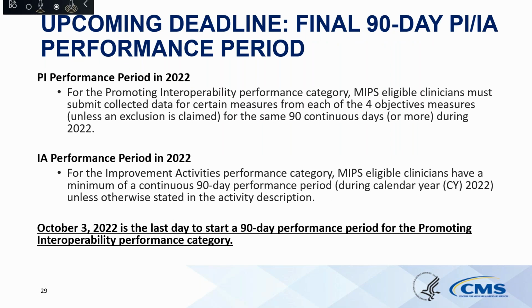And again, similar to what you heard from Jessica, this final 90-day performance period for the promoting interoperability performance category, we do have that 90-day deadline coming up here soon. So October 3rd for QPP for our promoting interoperability performance category. Our last day to start that 90-day performance period for those measures, October 3rd.